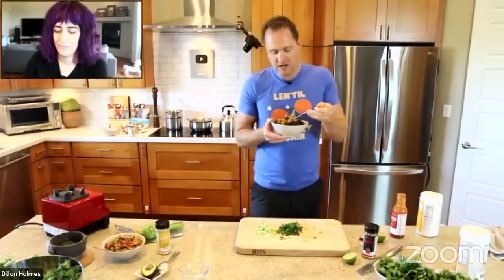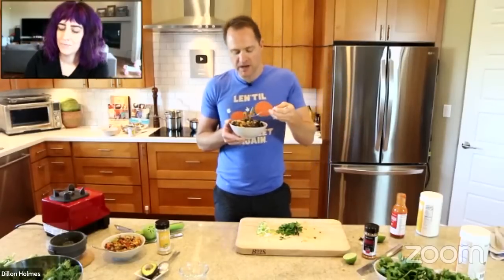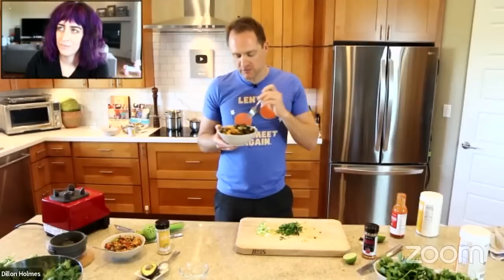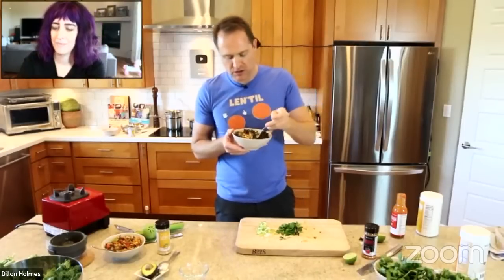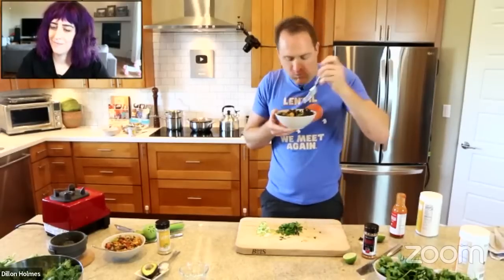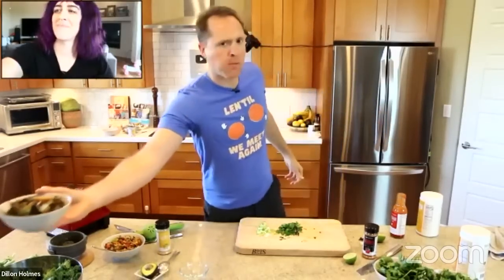Sometimes pine nuts are fun. We're gonna make this tomato pesto tomorrow and play around with pine nuts. Pine nuts are a little expensive, but that's a flavorful option too when you just want to add a little pizzazz on top. So good. Don't worry, it's not too hot. Have a try.